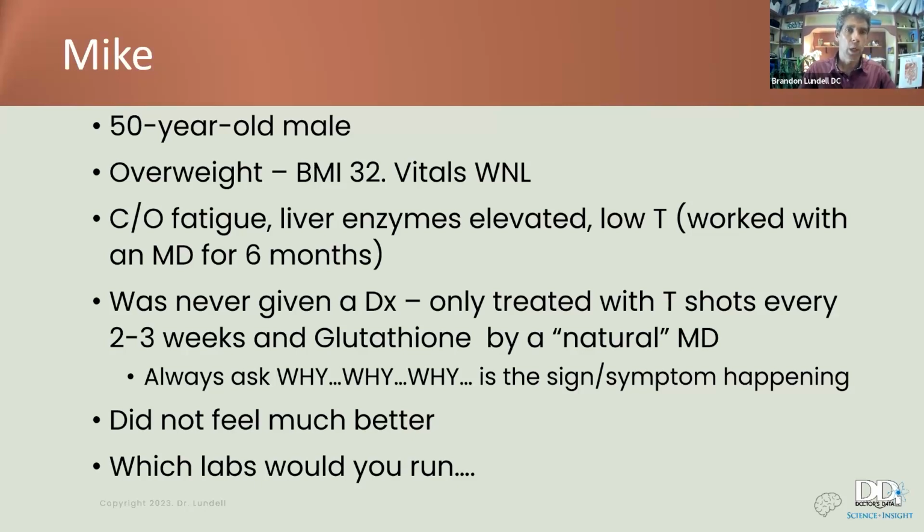Again, good doctors know what to do. He wasn't even really a good doctor, but great doctors know why, and that allows you to apply the right therapy to the right patient for the right reason at the right time. He was never even really given a diagnosis. He was only treated with testosterone shots 2 to 3 times a week and glutathione.